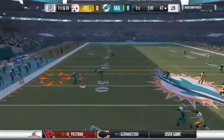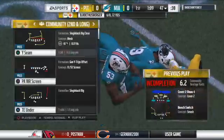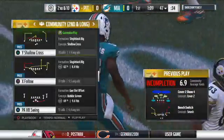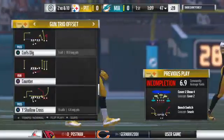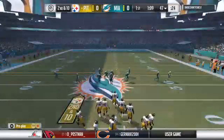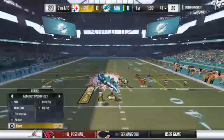Now Roethlisberger. And it pops free. The collision there jarred the ball loose and brings up second down. Timing's crucial in any route thrown, but when you throw an out, so many things are going through the mind of the receiver. Catching the ball, timing it up with the quarterback. Are my feet going to get down inbounds? On that play, all those things going through his head might have caused him to drop it.